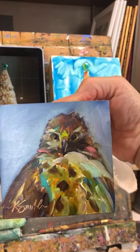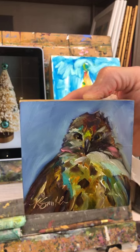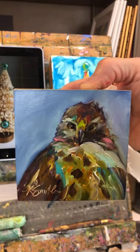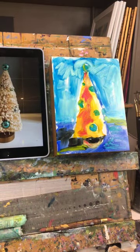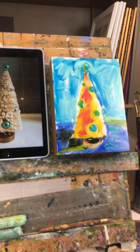Look how grouchy he looks. He looks judgmental and grouchy with fluffy, colorful feathers. I don't know. Kind of like him. Is that a good thing, Julie? Good. Yeah, because I like the, and I did that in the donut here, too.